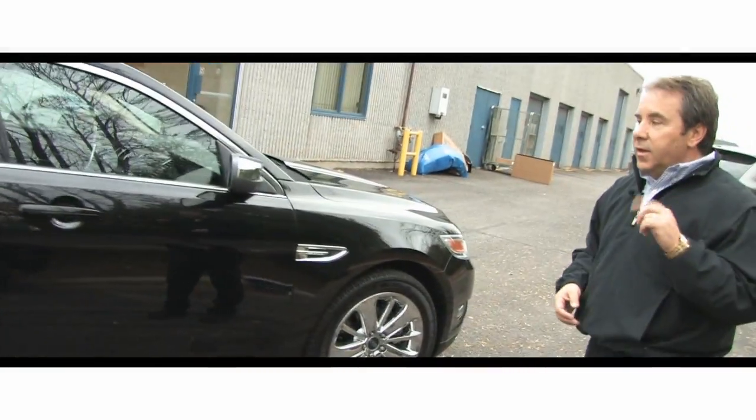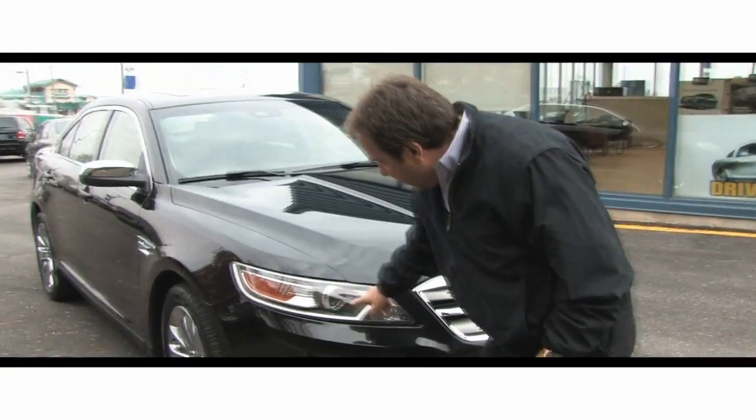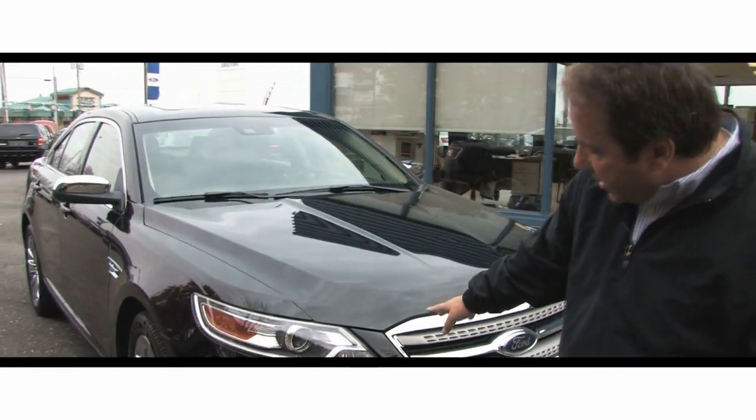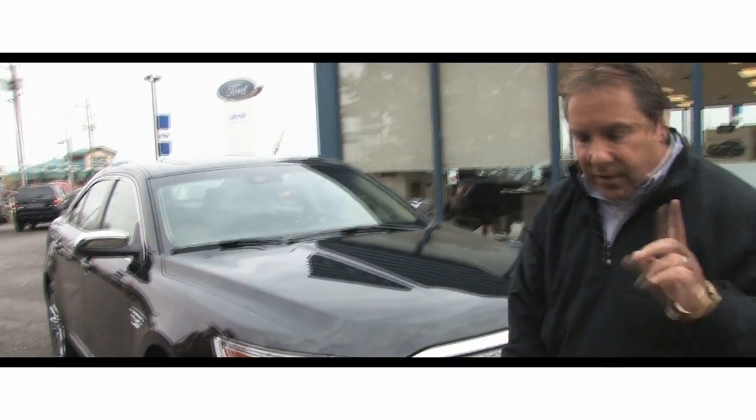Now, I'm going to tell you some features about it and technology of this car. Now, well, before we do, I'm going to show you something about the tail lights. Or the headlights, I should say. The aerodynamic design of them, they're super bright. They're not very big, but believe me, they are bright.